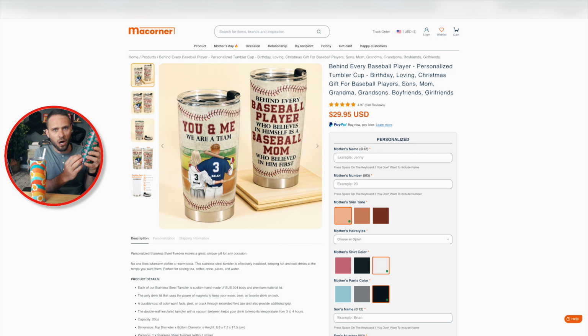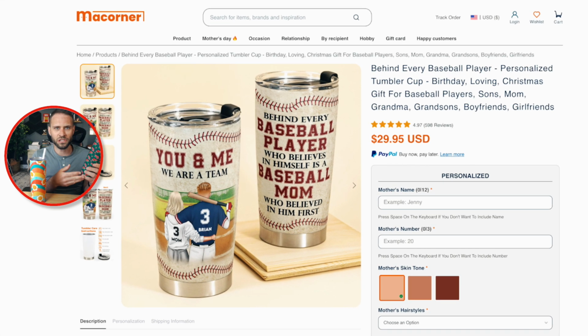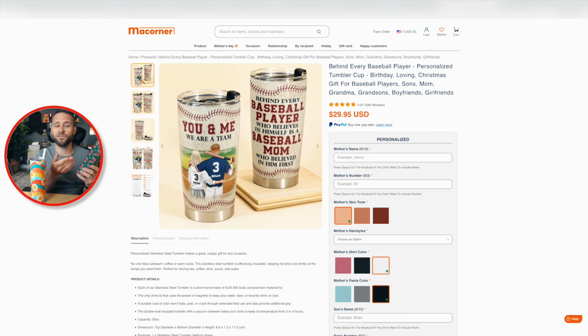a background on the entire tumbler. So you can see this version here. The entire tumbler looks like a baseball. You can see the laces on the top and the bottom. I think maybe if you were doing this with another sport like a softball or a basketball or something like that, you could obviously mimic that style there on the back of your tumbler, meaning if you are doing it with a softball or a basketball, you would make it look like that sort of a ball.